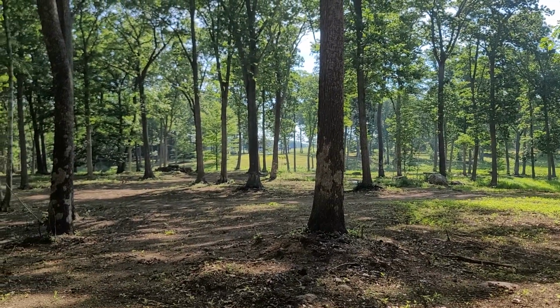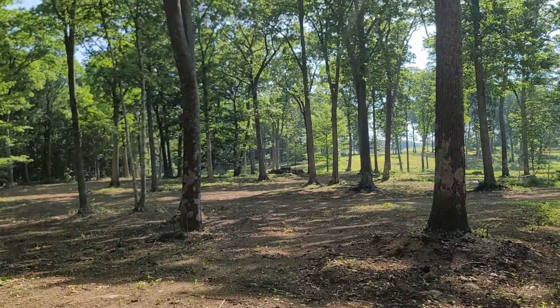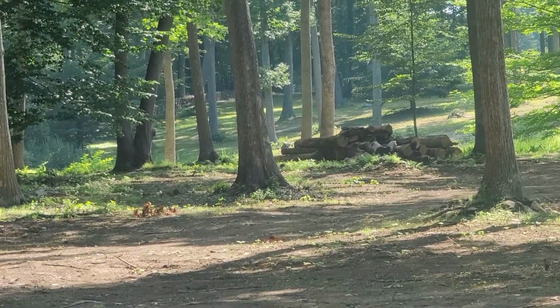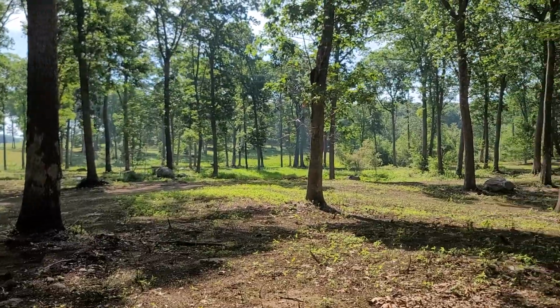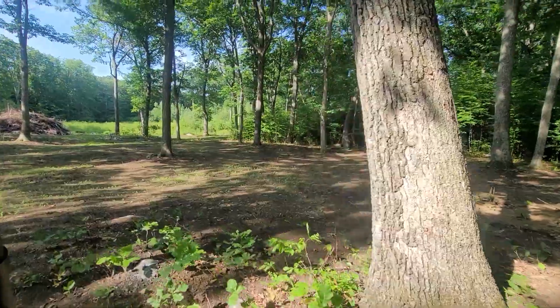There's several wetland areas, and we're going to apply for a permit from the Wetlands Commission to do further wetland development down at the bottom of the hill there. We want to put a pond right there, smaller one than the big one we have. But it's a lot of work, man. Every time a tree comes down, you got to cut it up. So we have the three big fire pits. We have bonfires here all the time.